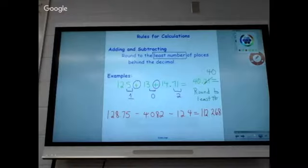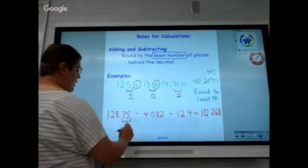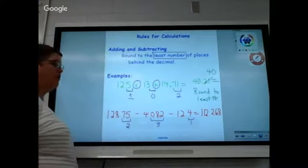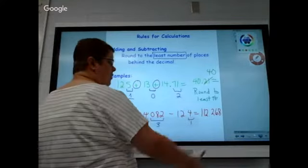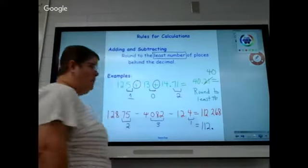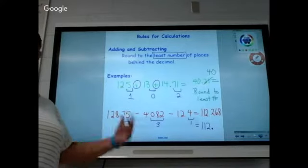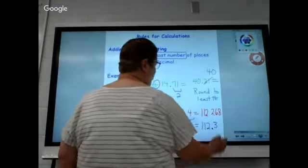I'm subtracting. So I'm checking what again? Places behind the decimal. So how many places do I have right here? 2. How many places do I have here? How many places here? So how many do I want in my answer? 1. So I'm keeping the 112 because that's in front of the decimal. Okay, so the 112 is staying. I need one place behind the decimal. So I'm keeping the 2, but am I rounding it up or leaving it as a 2? I should round it up, okay? And I should put 112.3.